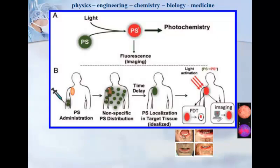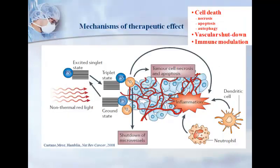So for anyone in the audience who is not aware, photodynamic therapy, as Bruce said, is the use of drugs activated by light, and that can be used either in therapeutic mode, as shown here, in the treatment of a lesion on the lip, or, because many of the drugs are also fluorescent upon being activated by light, can be used in imaging mode, and I'll talk about that more at the end here.